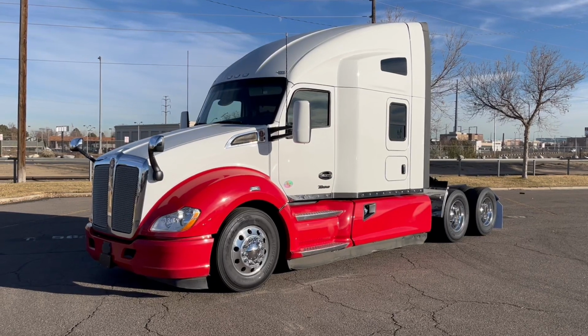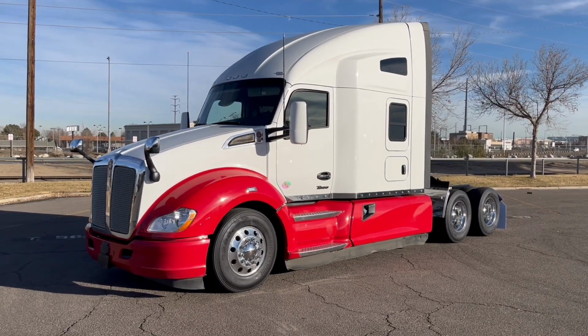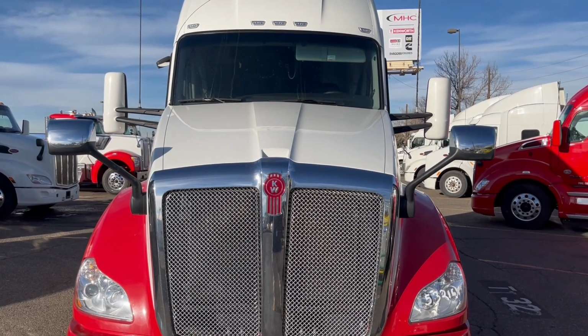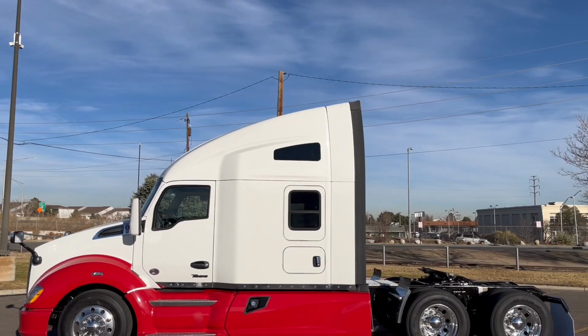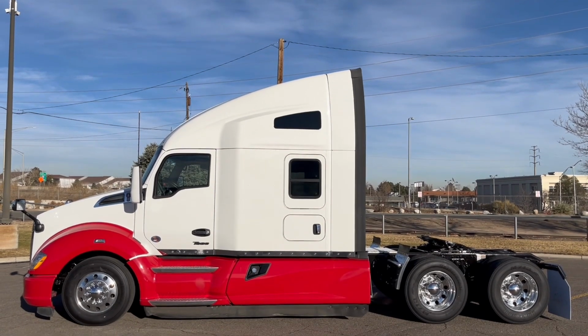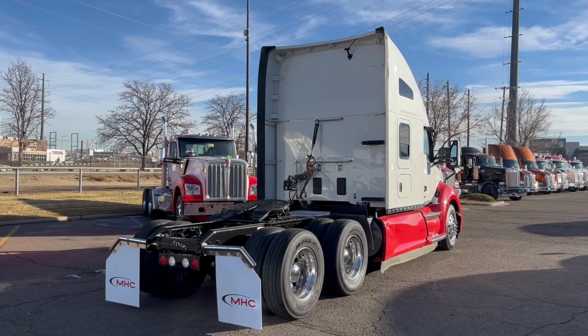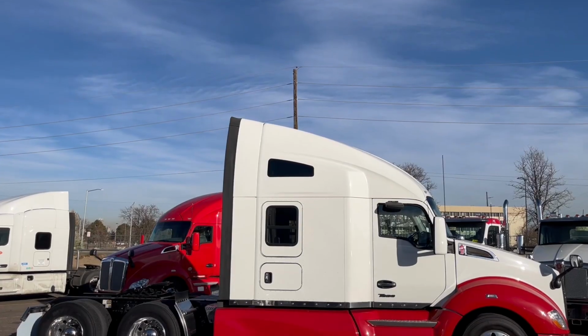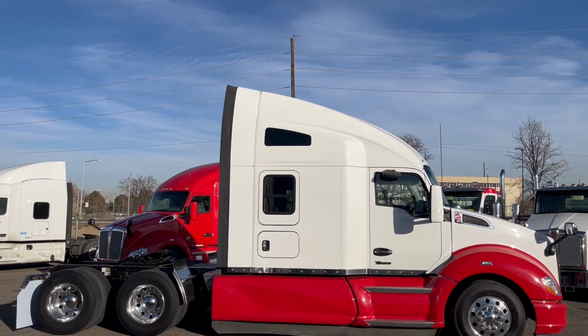You can't miss out on this 2022 Kenworth T680, a 455 horsepower, 12-speed auto, 76-inch raised roof, double bunk, fleet maintained truck, and it's pretty much brand new. It sits at 179,000 miles. This truck is loaded. It's got a bunk heater, an 1800-watt inverter with remaining warranties.